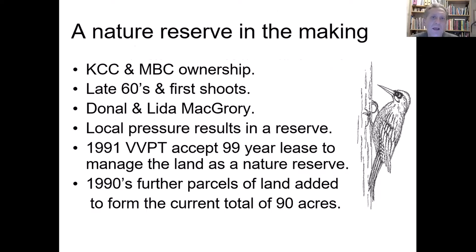So how did it become a nature reserve? Well, when the builder had built all his houses and got the land he wanted, what he was left with was a steep-sided valley, which was obviously going to cost too much money to build houses with. So he sold it back to the KCC. So the Nature Reserve has two landlords.